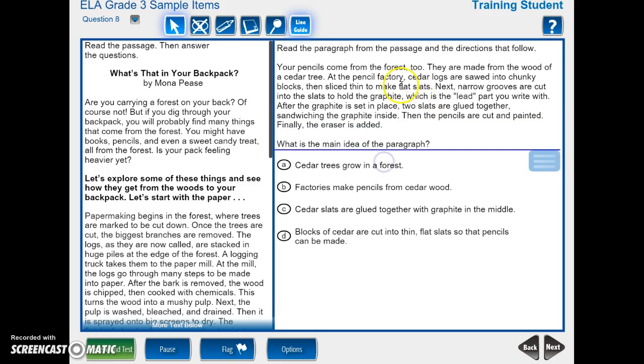What is the main idea of this paragraph up here? Let's get our selection tool. The main idea is the big idea of this paragraph. Cedar trees grow in a forest. Factories make pencils from cedar wood. That's pretty good. Cedar slats are glued together with graphite in the middle. That's just one thing from this paragraph. Blocks of cedar are cut into thin, flat slats so that pencils can be made. That's just a couple points from the paragraph. But the main idea is that factories make pencils from cedar wood. That's the big idea. So we go up here, turn this off, and we get our pointer back. Then factories make pencils from cedar wood.